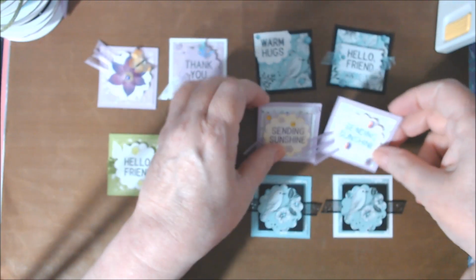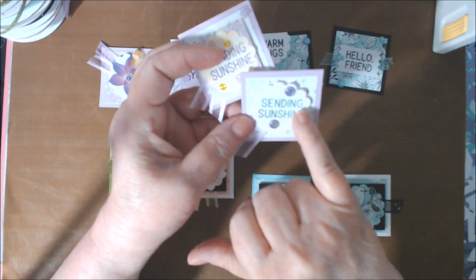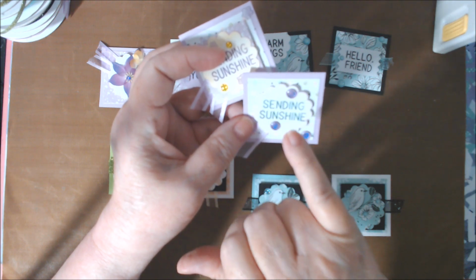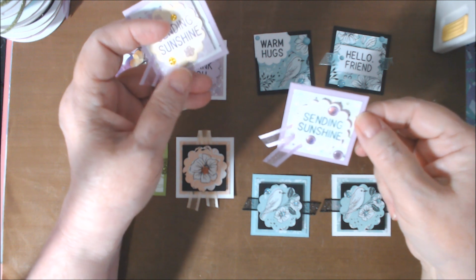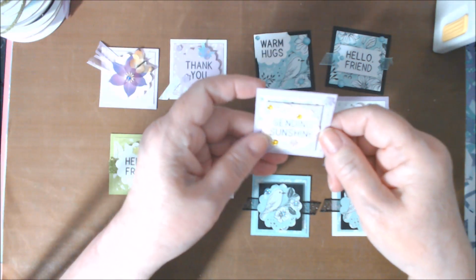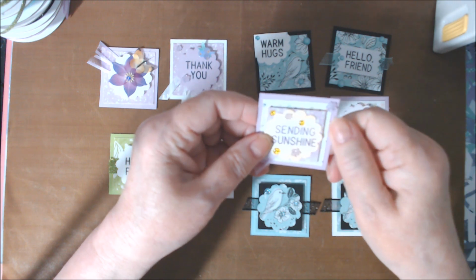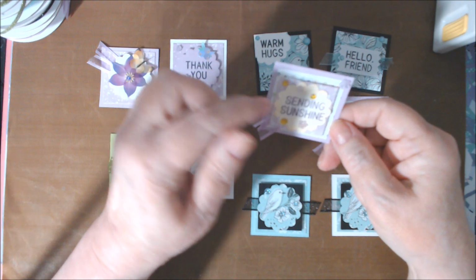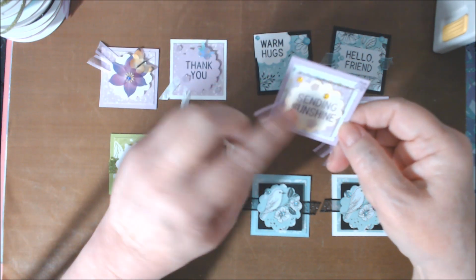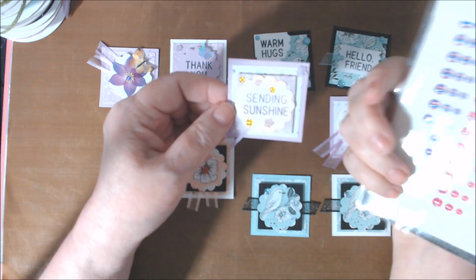These two I used the blending brush, this one with Fresh Freesia, and this ink is Shaded Spruce, because there is Shaded Spruce in that paper. I was originally going to make these two birthday-ish, and these I used two different types of gems, the little flowers in purple, and I thought they didn't really go with Sending Sunshine, so I added some, I think they're Daffodil Delight out of this pack.